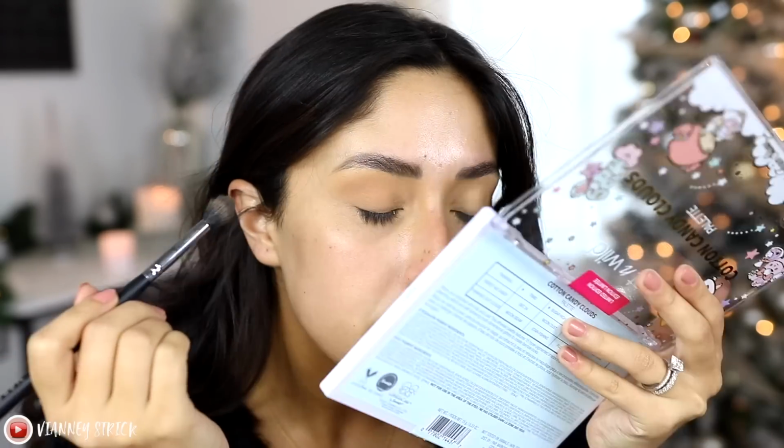By the way, this smells really, really good. It smells almost like cotton candy, and it is actually a pretty strong smell. It smells really good, but if you are more sensitive to smells, then now you know.